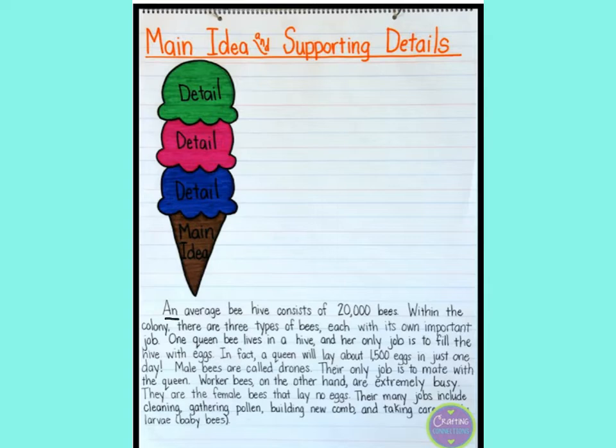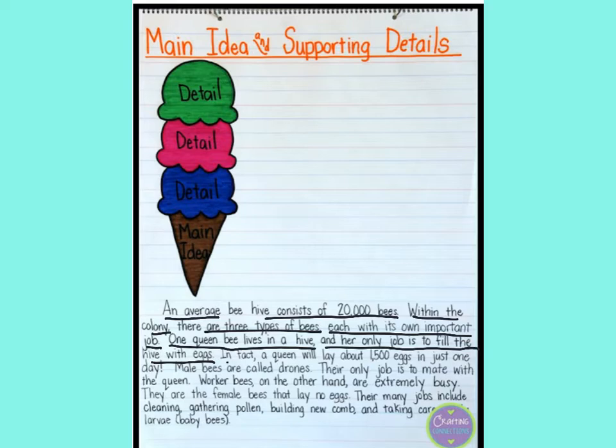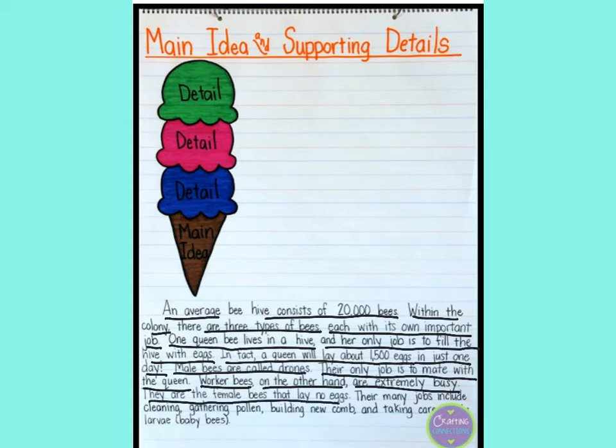An average beehive consists of 20,000 bees. Within the colony, there are 3 types of bees, each with its own important job. One queen bee lives in a hive, and her only job is to fill the hive with eggs. In fact, a queen will lay about 1,500 eggs in just one day. Male bees are called drones. Their only job is to mate with the queen. Worker bees, on the other hand, are extremely busy. They are the female bees that lay no eggs. Their many jobs include cleaning, gathering pollen, building new comb, and taking care of the larvae or the baby bees.